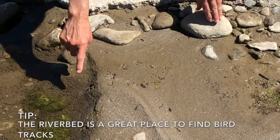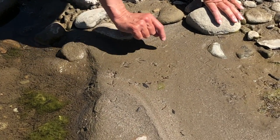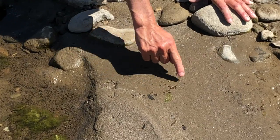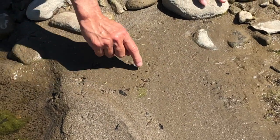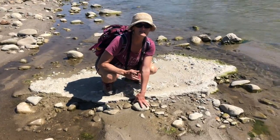And what I can see here is some tiny little tracks, not super tiny, but maybe some sort of small sandpiper that was feeding along the sand here. And the reason I know that even more so is I can actually see where it's been probing its beak into the sand, probably looking for little snails or little insects inside the sand and mud. So these are some of the things we're looking for. Even though we're not seeing the birds, we know they were here.